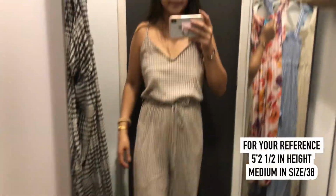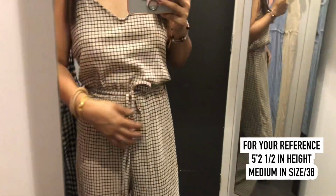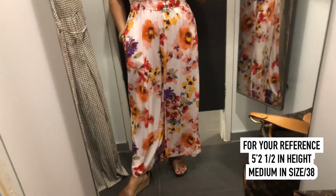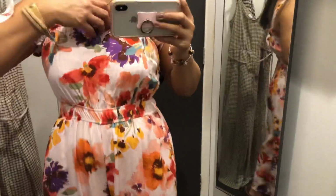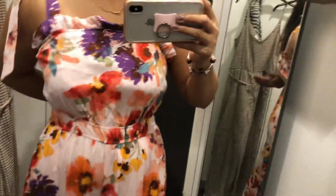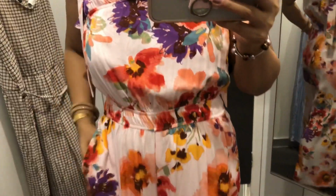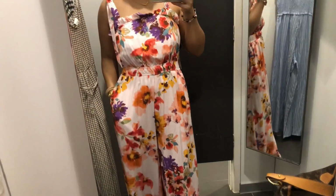This one I'm gonna try is a light beige jumpsuit in black checkered, and I don't like it, not comfortable with it. And this second one, this jumpsuit as well. So all mostly I'm going to try here are jumpsuits, and I like this one, not too long for me.